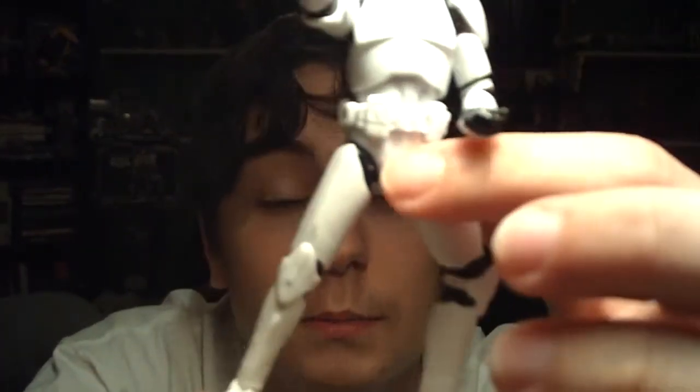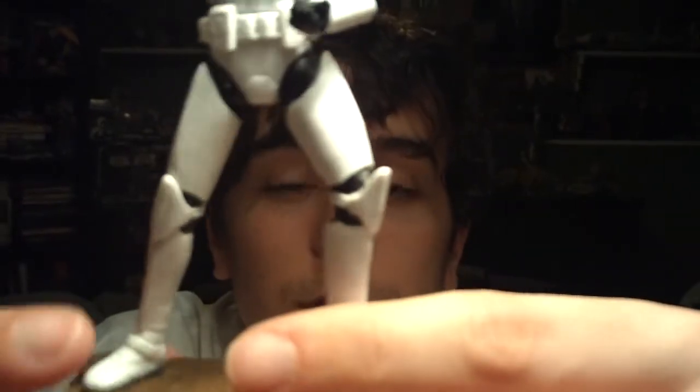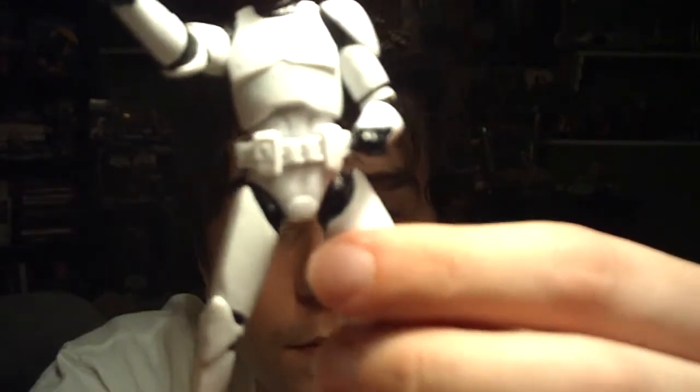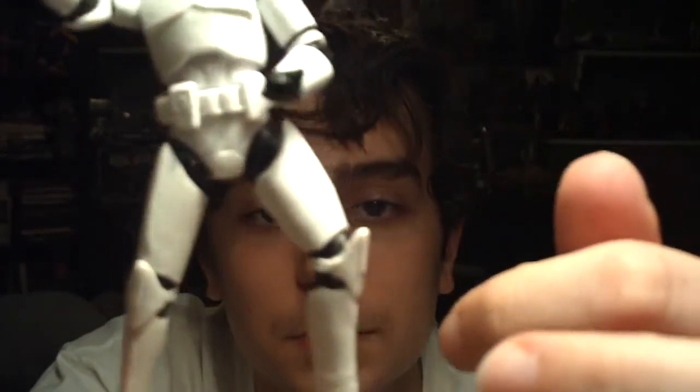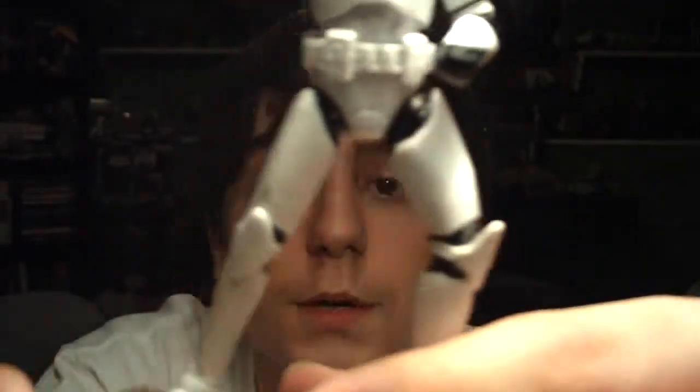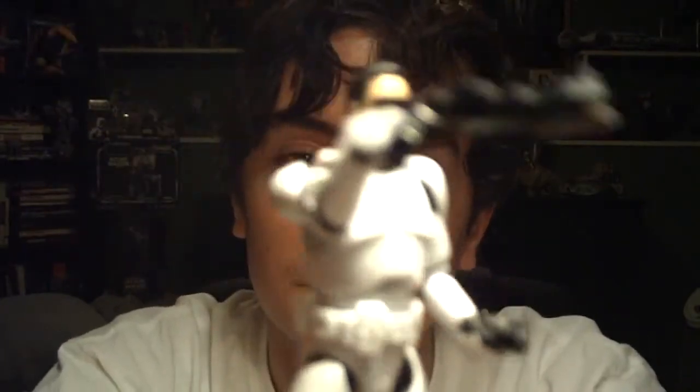the hip joints are on like a swivel hinge, a ball, something. It's pretty much the same as a ball joint again. The knees are same as most Star Wars figures, and the ankles are the same as most as well. So yeah, really nice figure. I really love this Clone Trooper mold.